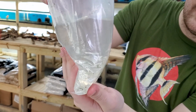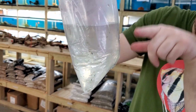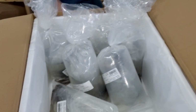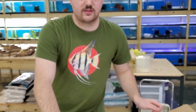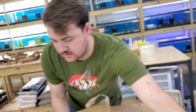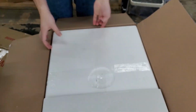Unicorn tang. These guys are just kind of a grayish blue, but they get a little unicorn horn when they get larger, between their eye and their top fin. I think I might have seen some of those snorkeling. I think they're pretty common. They're one of the cheaper tangs. Tang or surgeon fish? Loved by astronauts everywhere.